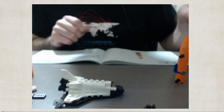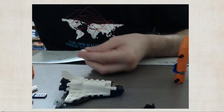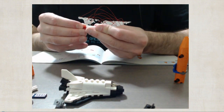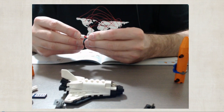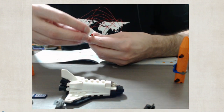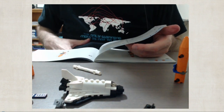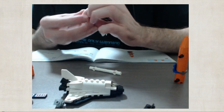And then the solid rocket boosters, which are quite interesting looking actually. So we've got these little tubular bits, and we stick the red connector in there, and the other red connector in the other end. And then there are these things, which are where the connectors go, clearly. Like that. And we basically have to do that twice. So, what's the other one? Stick these together.